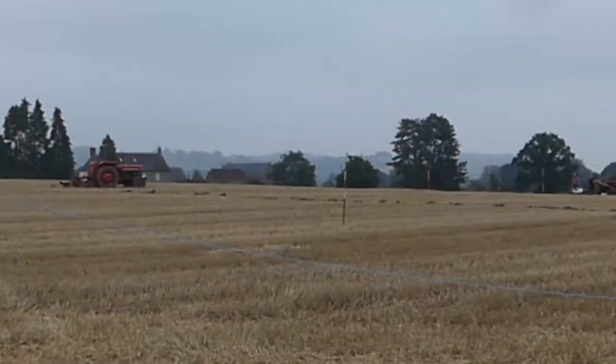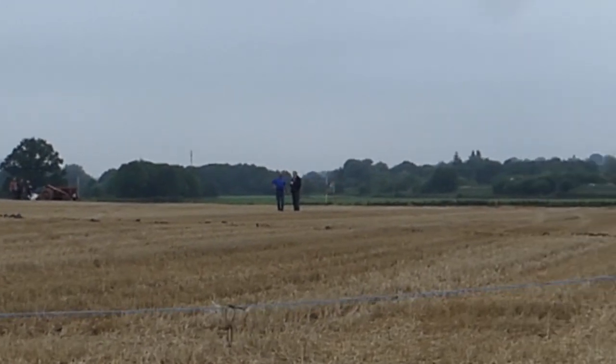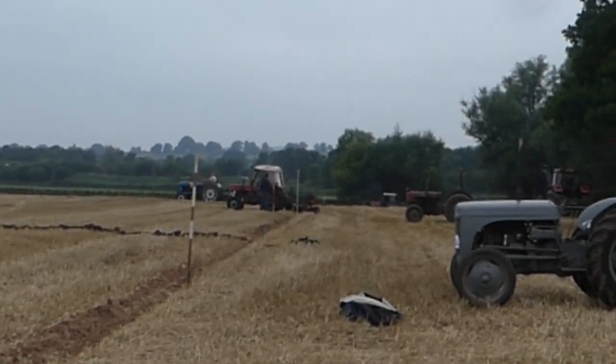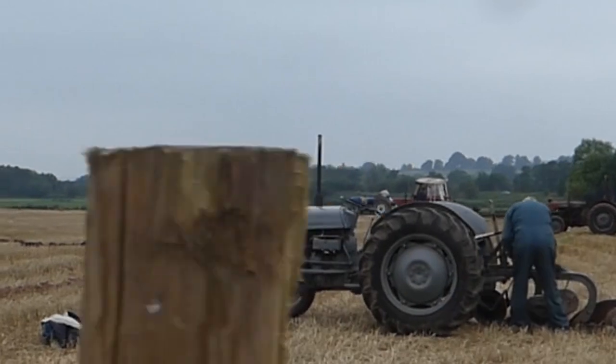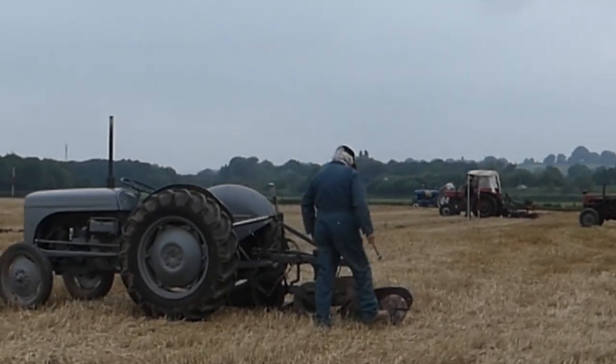What I'm seeing is more and more tractors coming in and ploughing, and goodness knows how this works, but hopefully I'll find an official somewhere at some point to tell me what's going on. This is a 1952 Ferguson, probably similar to the one we had on our farm in Kenya.